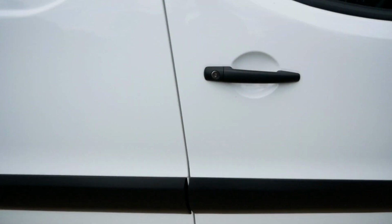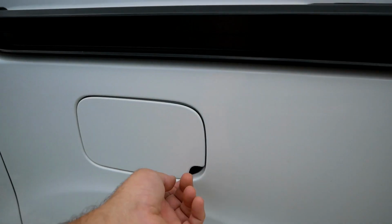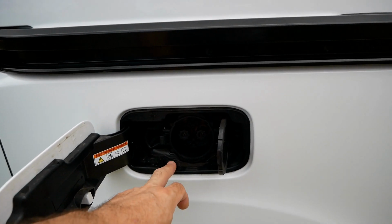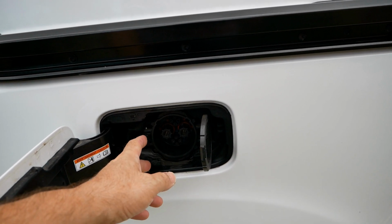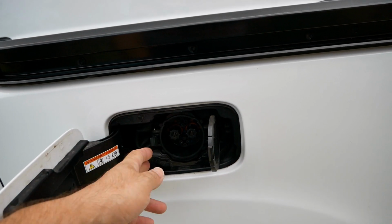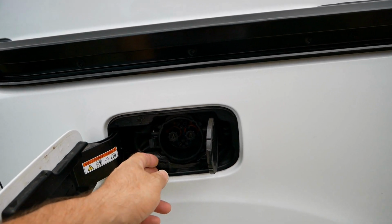And then on the other side, if I just walk around where your diesel filler cap would be, under here, this is where you've got your rapid charging port. So this is a 50 kilowatt DC CHAdeMO connector. This is what you would use on the roadside. All the motorway networks have got rapid chargers, as do a lot of other places now, and this is where you'll get that fast 0 to 80% charge in 20 to 30 minutes.